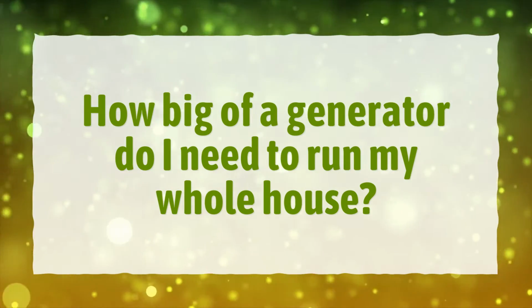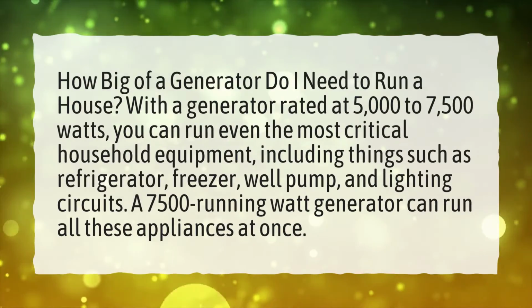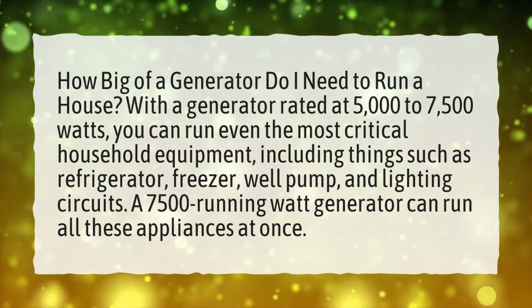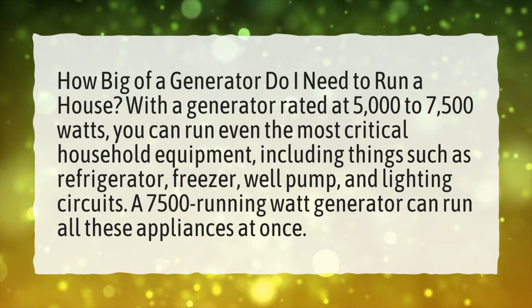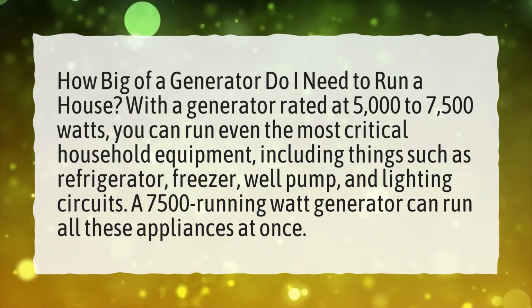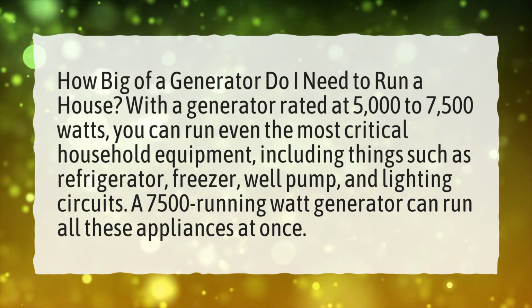How big of a generator do I need to run my whole house? With a generator rated at 5,000 to 7,500 watts, you can run even the most critical household equipment, including things such as refrigerator, freezer, well pump, and lighting circuits. A 7,500 running watt generator can run all these appliances at once.